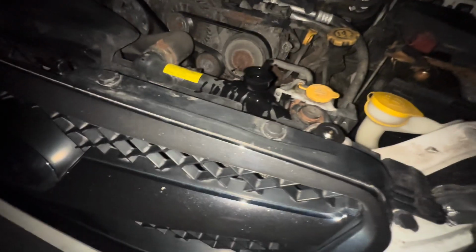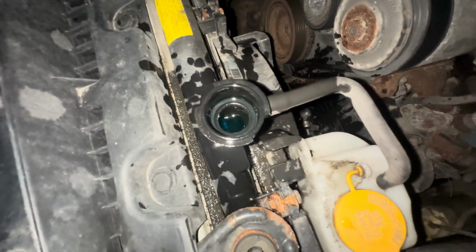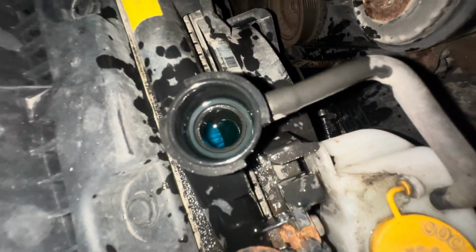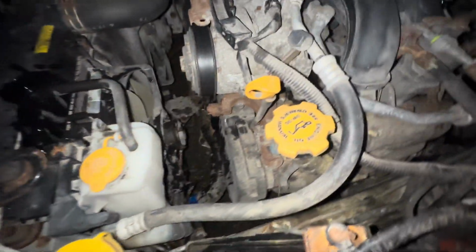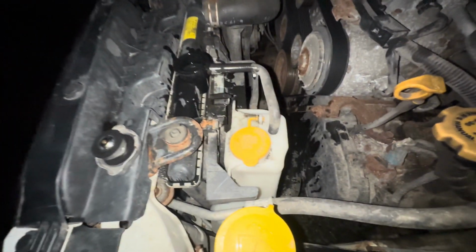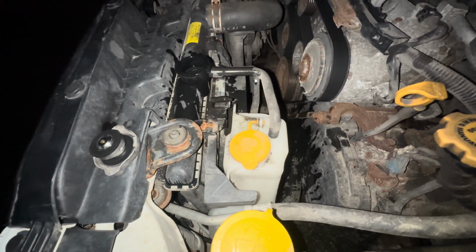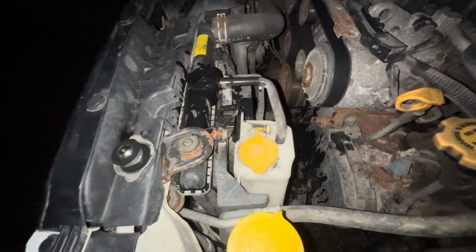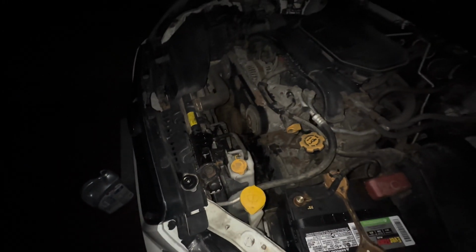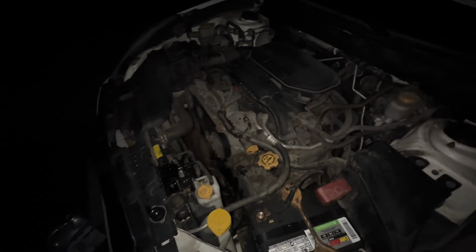It took probably half the bottle. I know it was topped off before I got it, but guess we just wait and see what happens. If not, that means it is probably burning it, which is a sign of a head gasket. And honestly, it'd just be good to have an answer as to what could be wrong with the car. We're losing oil, but I think it's an oil pan gasket. I don't think it's related to it.